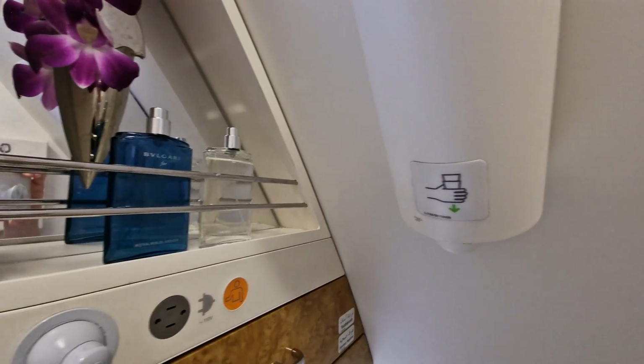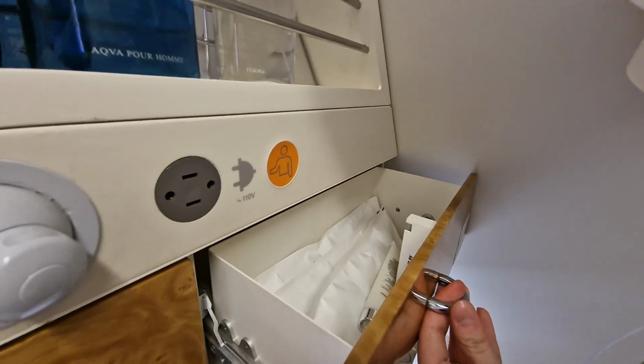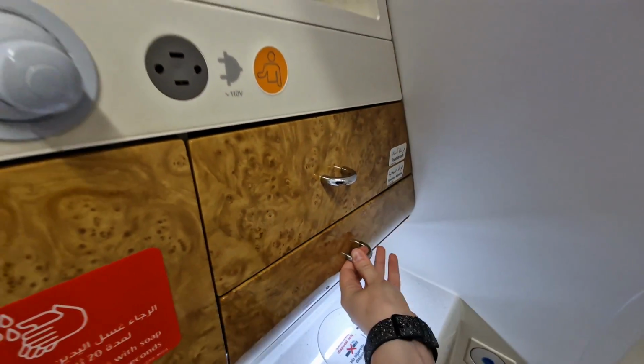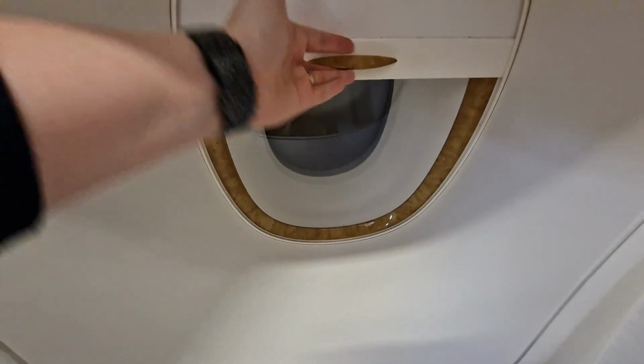The toilets are only slightly bigger than what you would get in economy class, but it does have lovely perfume and cologne available to use, as well as extra dental kits and sanitary towels if you need them. There's also a window that you can look out of, although at night there's not much to see.